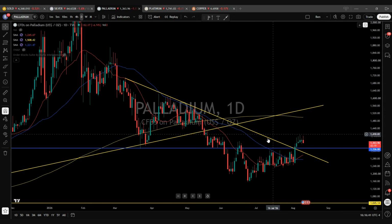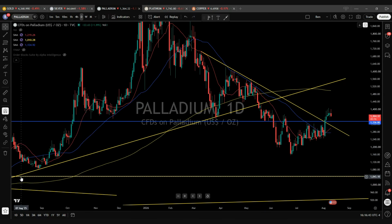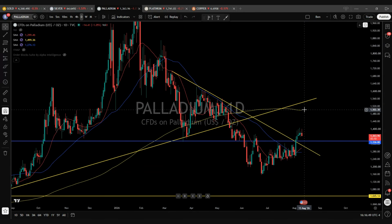So my upside target for palladium now is this upsloping trend line right here. Now it is above this 200-day moving average, which is telling me that you are going to have some resistance, as well as all this price consolidation where people thought this was putting in a bull flag, and then all of a sudden we fell off a cliff.